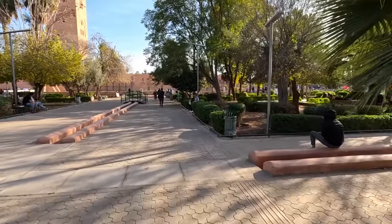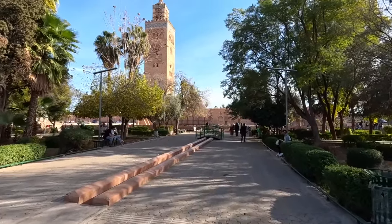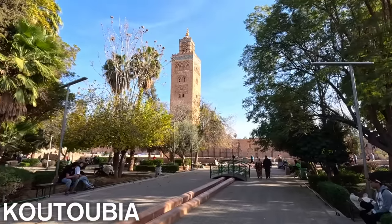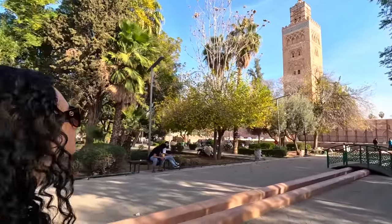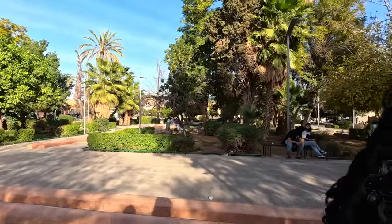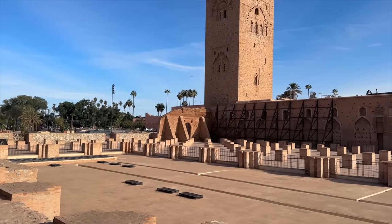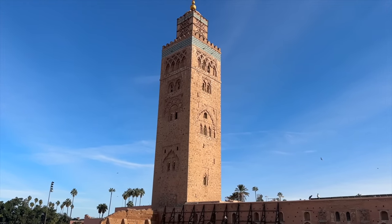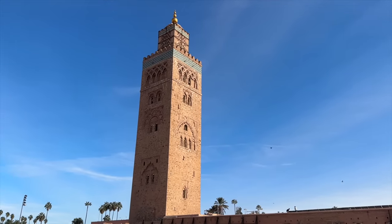And right next to the SIM card store, we have the famous mosque here. That is called Kutubia. Once again, I don't know if that's how you pronounce it. Nice laid-back park too, right next to it. So this mosque was built in the 1100s. Seemed to be doing some reconstruction. I think it got damaged in an earthquake.